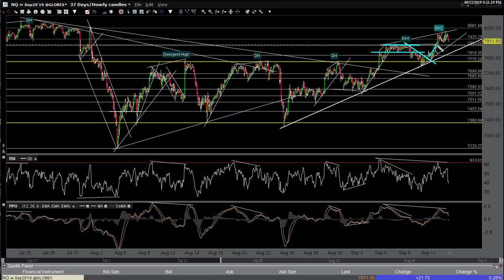Originally I stated yesterday my plan was to sell 2/3 of my position, close 2/3 of my long, and then allow the remaining third to ride up, because I suspected we'd put in this wedge right here. And that's what happened. Now I ended up closing it all there, and then started to scale in.